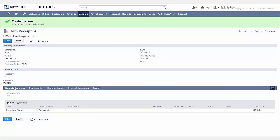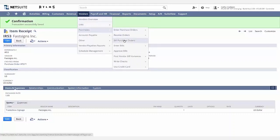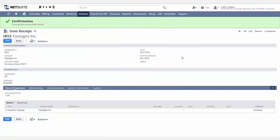Now that the item receipt has been generated, a vendor bill needs to be created. NetSuite offers 3 different methods to create vendor bills. They're using the Transactions menu, where you can conveniently select multiple orders to be billed at once, the Purchase Order page, where individual vendor bills can be created, and when an item receipt record is saved, you can opt to apply a bill directly to the purchase order from the item receipt record.